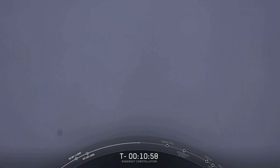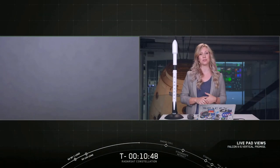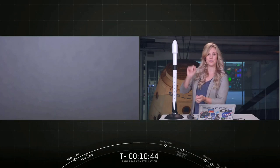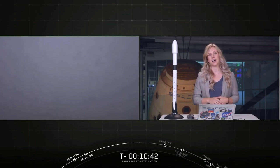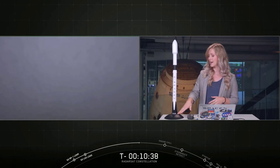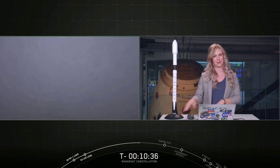Now, if we were able to see the launch pad itself, you would see something that looks more like the model that I have here next to me. Falcon 9 is our 70-meter, two-stage, liquid-fueled launch vehicle. Just to be clear, the fog is totally normal. It's actually quite common at Vandenberg in the morning, especially. It obviously makes for a terrible launch viewing.